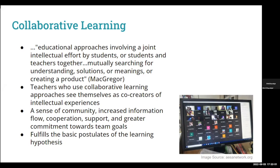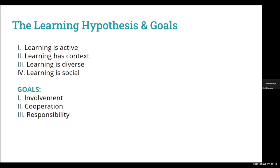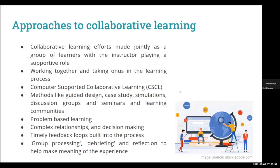Also, for it to be called learning, it has to fulfill the basic postulates which the learning hypothesis needs, which is on the next slide: that it has to be active learning, it has to be contextual, there needs to be diversity, it needs to be social. And the goals that the learning hypothesis gives us is that there needs to be student involvement, there needs to be cooperation of all parties concerned for it to be collaborative learning.